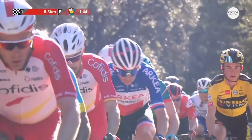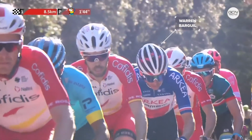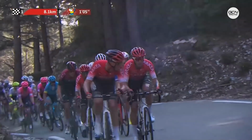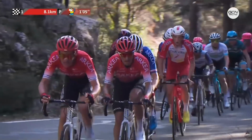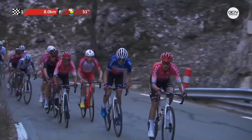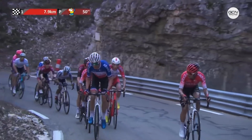Great work by his teammates, including French national champion Warren Barguil no less. You can see this effort takes its toll too, with teammates doing short, sharp turns and dropping off. This is a full gas effort, putting the rest of the group to the sword. You can see the sweat falling off Barguil.